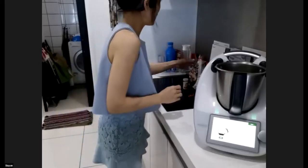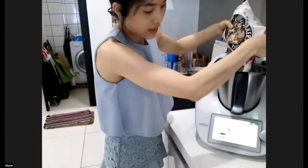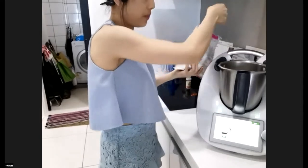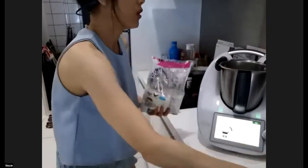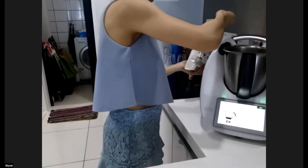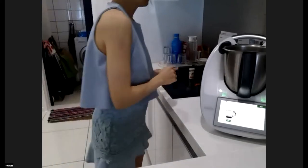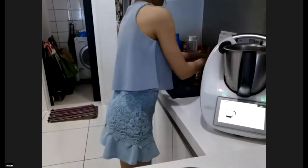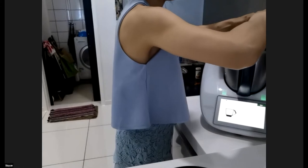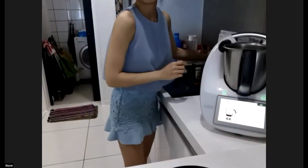Okay, now it's already done, and I need to add in the flour. We have this built-in scale, so you don't need to take a separate bowl to weigh your ingredients. Even if it is too much, I can just scoop it out. As you can see, it has a built-in scale, so you can measure everything in. If you are using a stand mixer, it doesn't have any scale on it, so you need a separate scale and a lot of different bowls to measure all your ingredients before putting them in. We are doing everything at the same time in one Thermomix only. So you really wash fewer bowls.